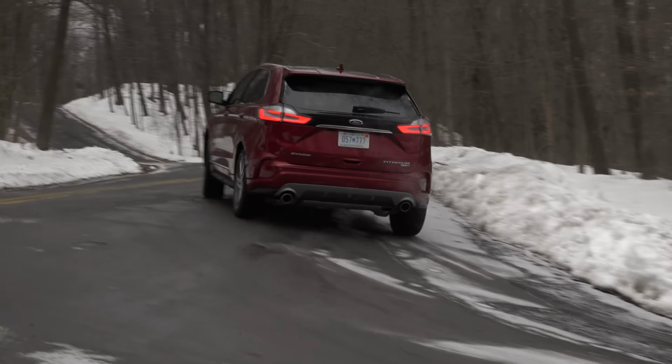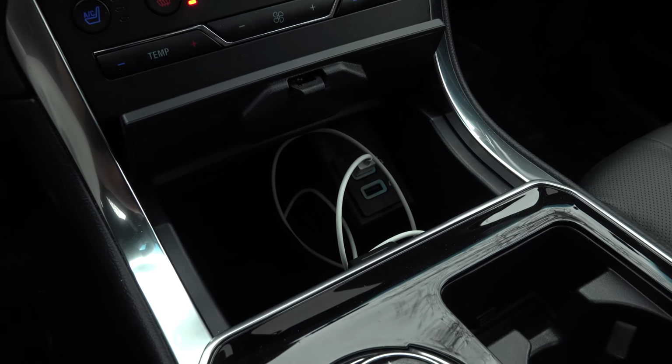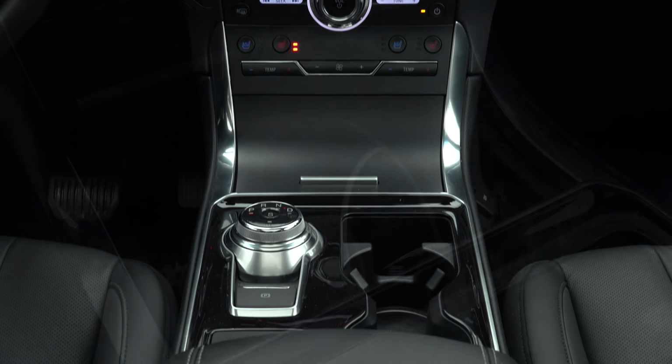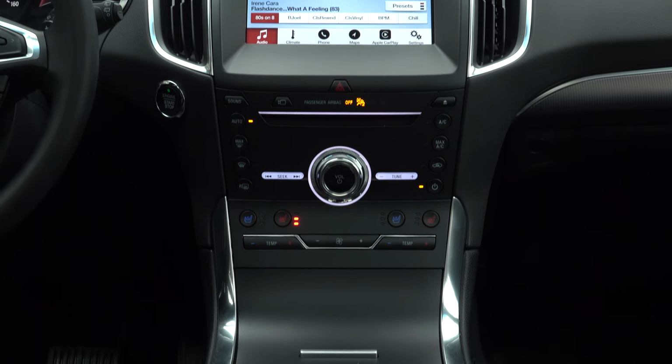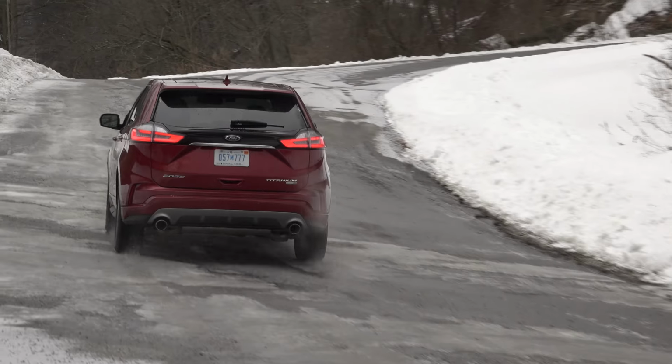I really do like it, but I'd like it a lot more for about $40,000. If this titanium all-wheel drive elite package is too rich for your blood, the 2019 Edge starts at $31,000 with 4 trim levels available.